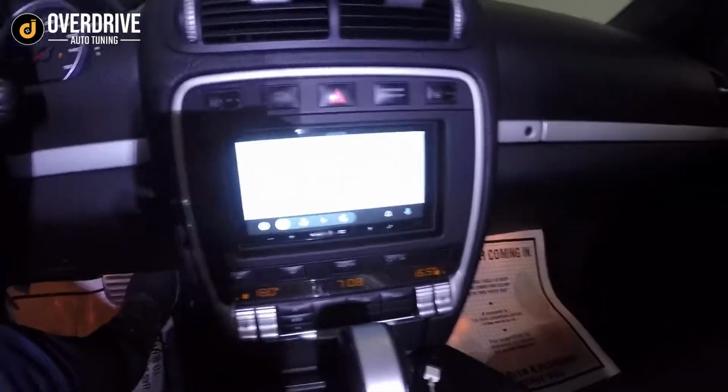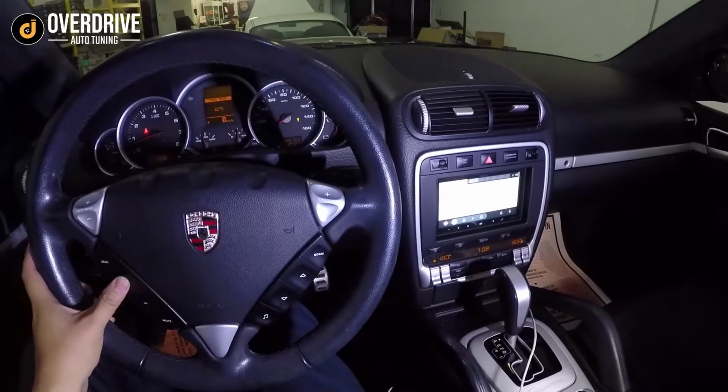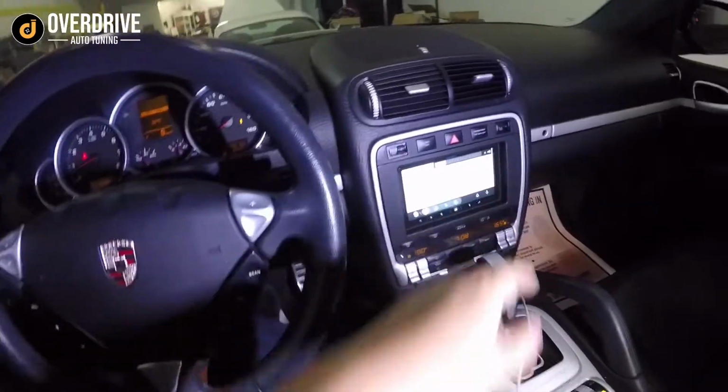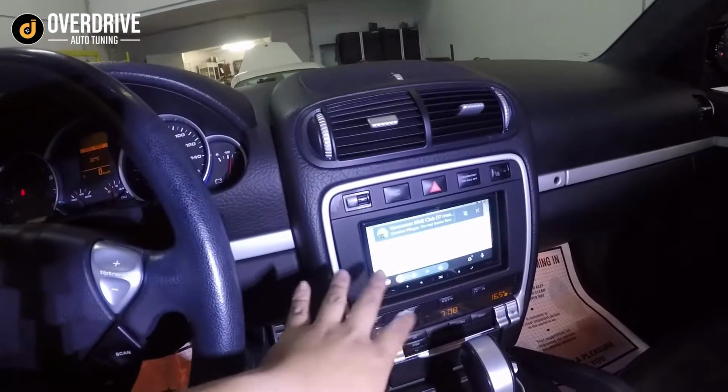We also have steering controls. You can see when I press, I get the prompt on the screen. That's through the Axxess ASWC, which is a part of the kit for this car.